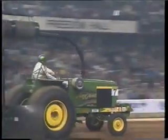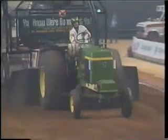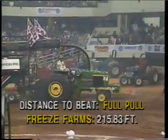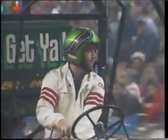And it's going to take a full pull by our final 3 drivers to get into a pull-off. Greg Freeze is not going to do it, Army. He worked the left side of the track. A good run for him, but like you said, you got to go all the way if you're going to go to the second round of this party. 215.83 for Greg Freeze.